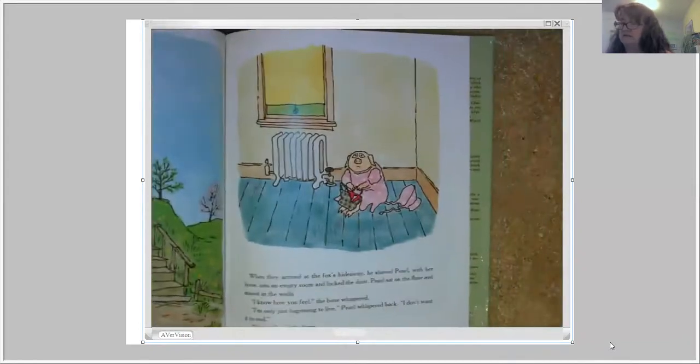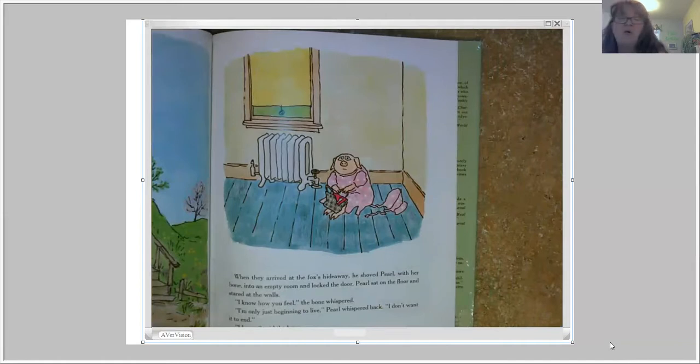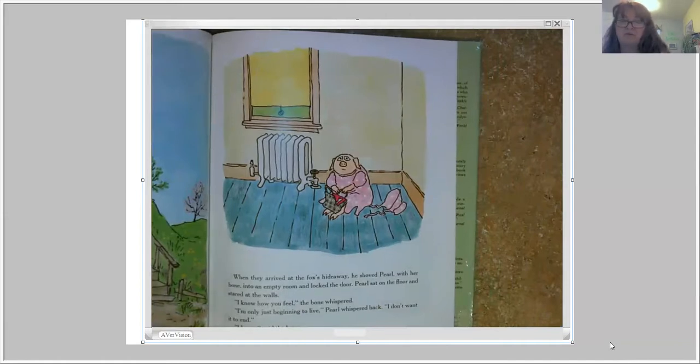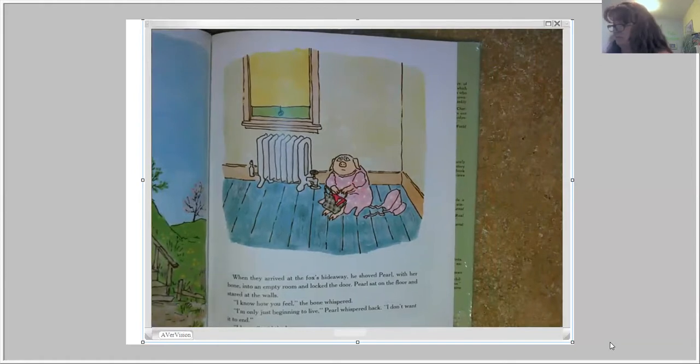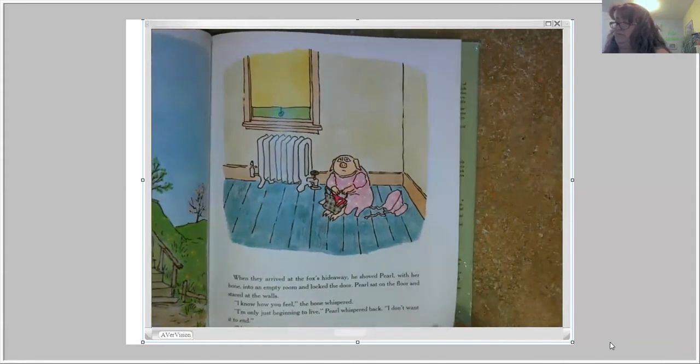When they arrived at the fox's hideaway, he shoved Pearl, with her bone, into an empty room and locked the door. Pearl sat on the floor and stared at the walls. "I know how you feel," the bone whispered. "I'm only just beginning to live," Pearl whispered back. "I don't want it to end." "I know," said the bone.